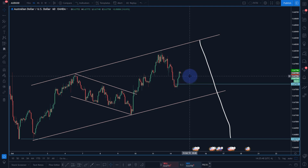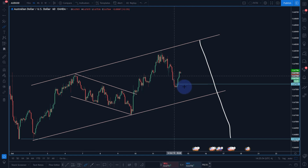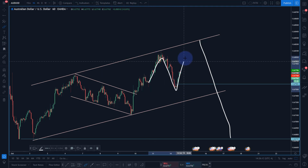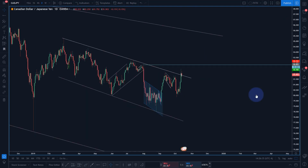It's not the best entry, simply because it's an impulse. It's a V pattern, and I don't really care for those, except if this was here, that'd be totally different. So you have to be a little more careful with that. That could be that pattern as well. But I do see this right now as forming more of a flag style, a tight flag, and you could look into taking that.